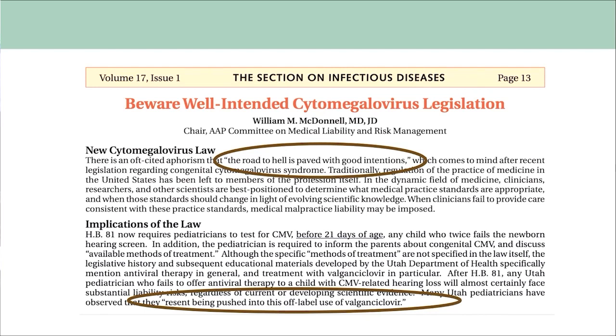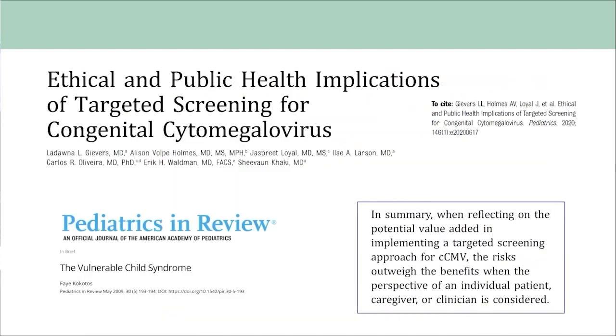The section on infectious diseases in this publication at the time had some very pointed comments that were important and need to be considered as we see other states now moving forward with CMV screening. Most significantly, this issue of off-label use of ganciclovir. Other experts have also opined that screening for congenital CMV may create a scenario in which the risks outweigh the benefits because of the risk of the vulnerable child syndrome.